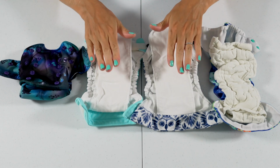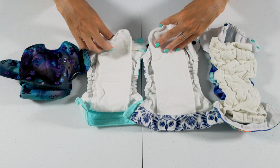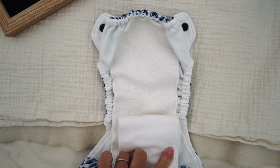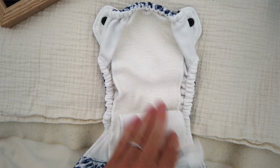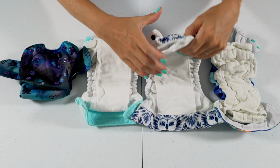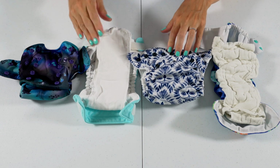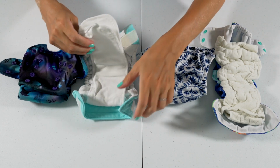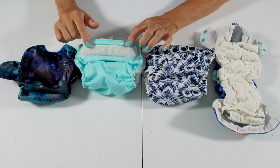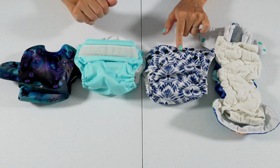For the Thirsties, I'm not a huge fan of the absorbency in here. It just seems like they don't come with enough absorbency built in. Like you kind of know you're gonna need some sort of doubler or booster to go with them. I did like this diaper though. We did get a lot of good use out of this snap version. If I were to do it again, I would skip the hook and loop. I had thought since I do frequent diaper changes that I might really like the convenience of the hook and loop, but between the two, I definitely prefer the snaps.